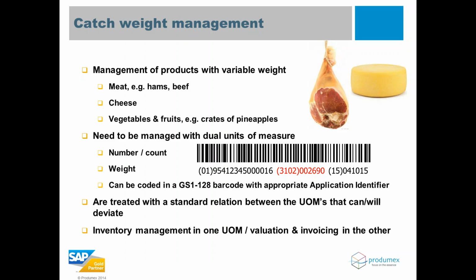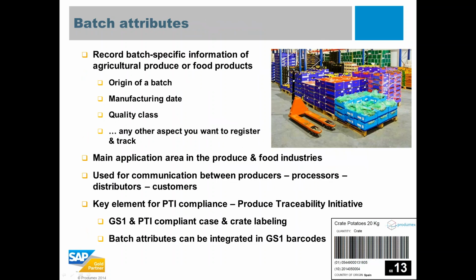So as I indicated, inventory management of catch weight management items is done in one unit of measure, so in this case pieces, whereas the valuation and invoicing of the products will be done in the other unit of measure, so based on the weight. So this is regarding catch weight items.